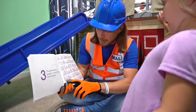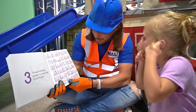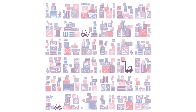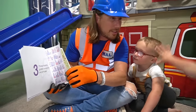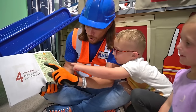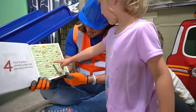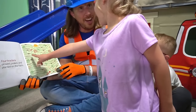Next one, let's see, here we go. All right, let's see. Three forklifts glided around the warehouse. We got one there. Oh, there it is. Hey, what's going on? Oh, that's a lot of boxes. And they're purple forklifts. One, two, and three. So we got three. What's the next number that comes? Four. We have four tractors plowed, pulled, planted on the farm. Four. Yes. That's great. And that's good, yeah.